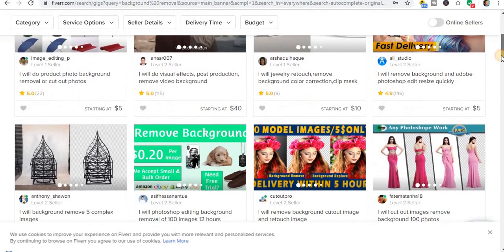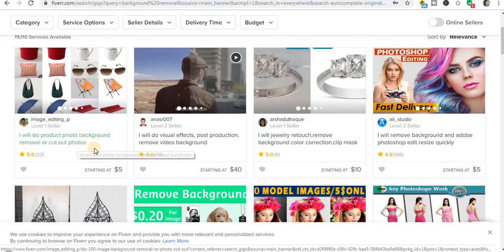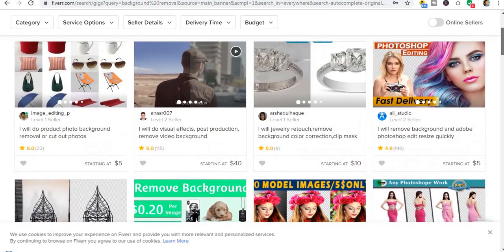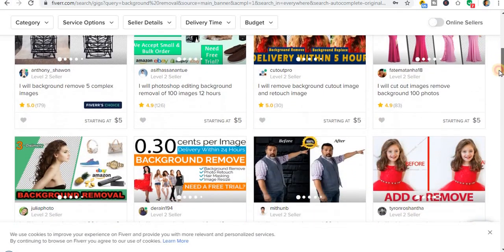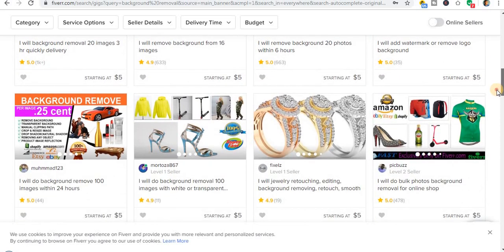Can you see? People are really crushing it. Can you see this guy right here? I will do product photo background removal to cut out photos. This is the best method for you to make money online for free. It works worldwide because it is really amazing, and it is free to get started. Can you see right here? Can you see different kinds of images? People are really pushing it out. They are making a good amount of money on this. But I will reveal to you how you can remove the image by yourself. Within a few seconds, you can remove any kind of image, guys.